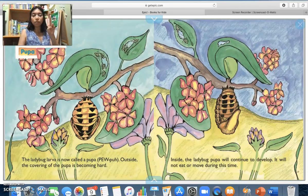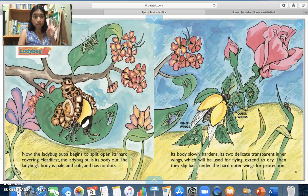So the ladybug larva is now called the pupa. So outside, the covering of the pupa is becoming hard, and the inside, the ladybug pupa, will continue to develop. It will not eat or move during this time, but inside it's growing. So that way we go to the fourth stage where it's a ladybug.